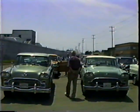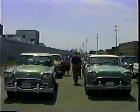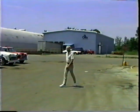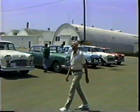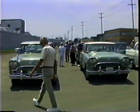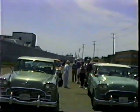Here's Stephen with his previous Checker wagon, sold to Dave Eldridge. This one. Here comes Roy Dickinson, who is an official in the Checker Car Club. He does a lot of the work for the paper, as far as advertising and mailing and such.